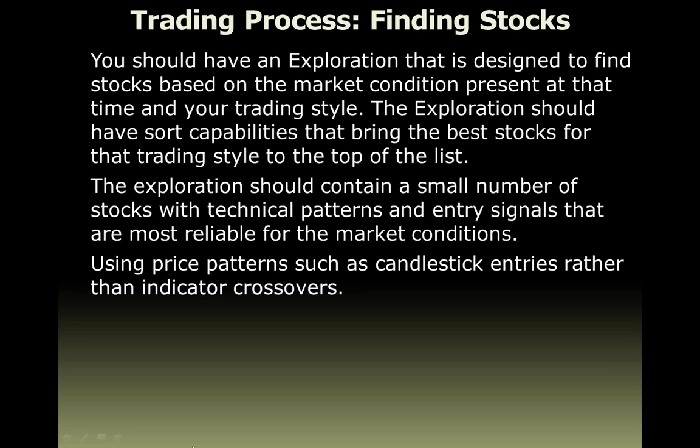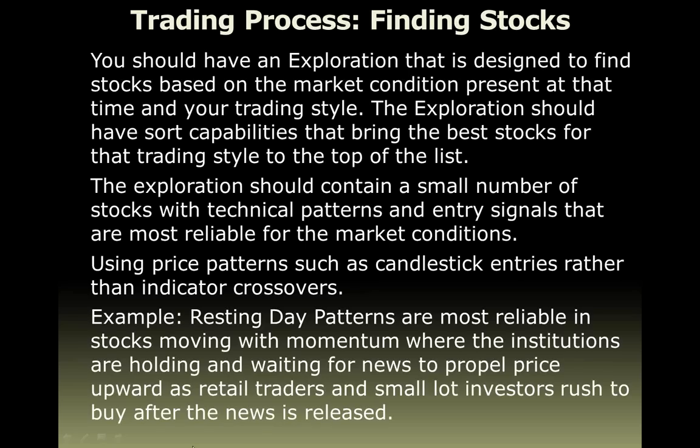Use price patterns such as candlestick entries rather than indicator crossovers, because indicator crossovers are based on moving averages most of the time, and moving averages lag in our current market condition. Example, resting day patterns are most reliable in stocks moving with momentum, where the institutions are holding and waiting because they're already in and they're just sitting around waiting for news to propel price upward as retail traders and small lot investors rush to buy after the news is released.